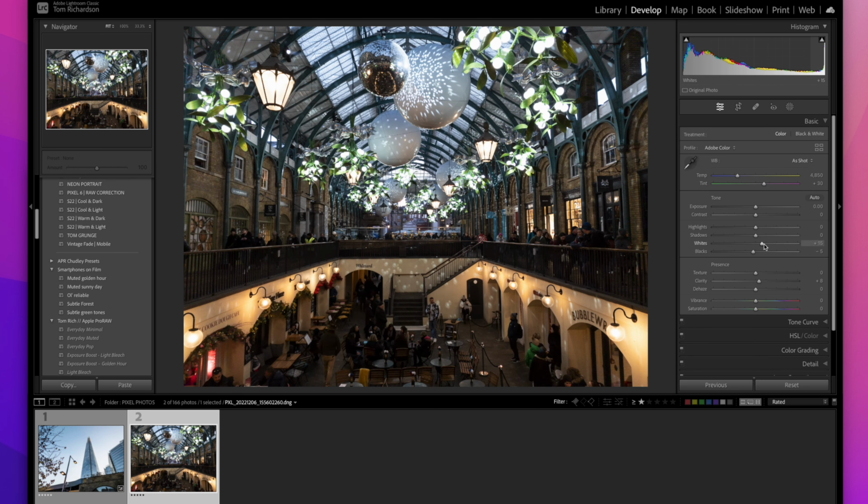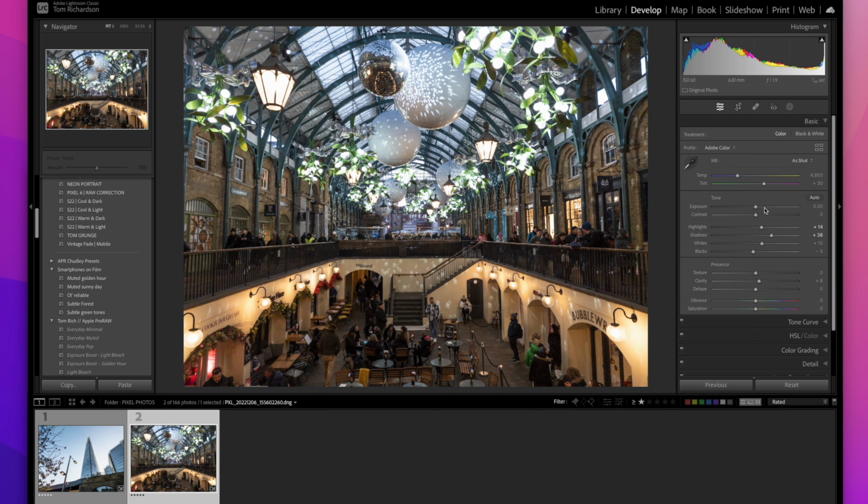Next photo, just out of interest to see kind of how much latitude we get. The thing I'm testing on this one is how much info we get on those lights. You can see these lights over here, and it's a decent amount. I'm actually pretty impressed with the RAWs from the Pixel. You are getting quite a lot of editing latitude there.